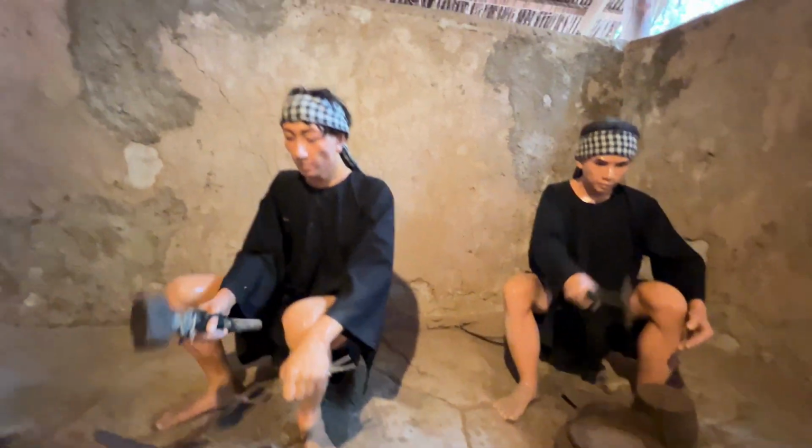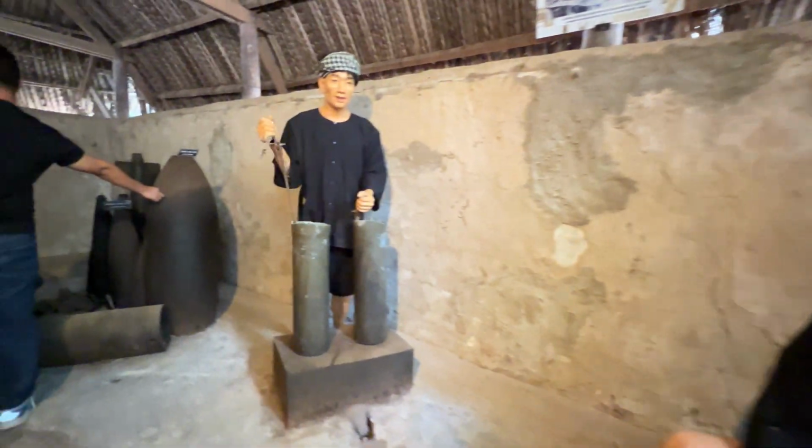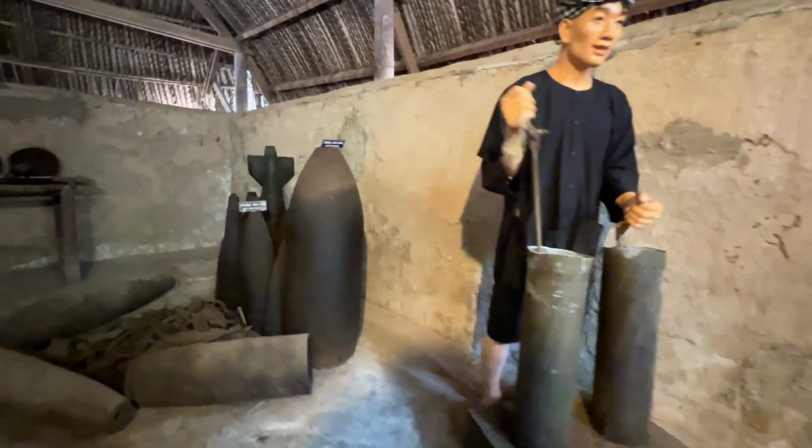That's where they get a bomb. Right, just a bomb like this.